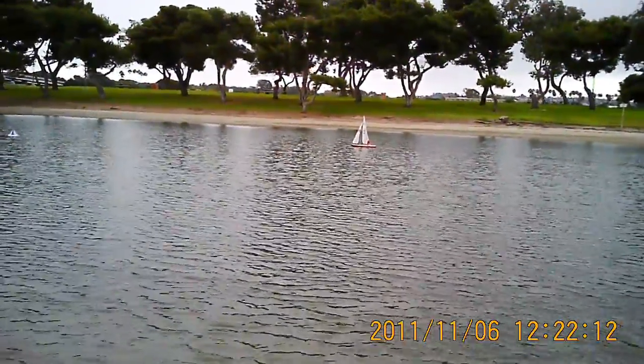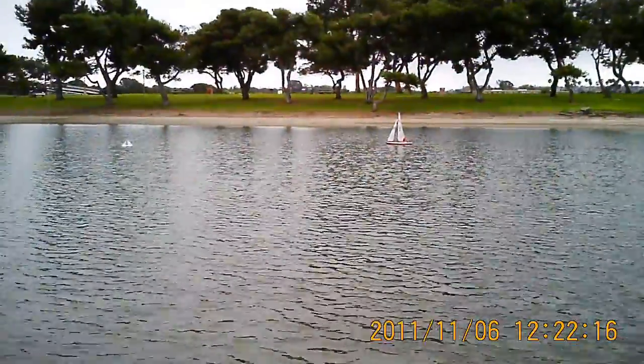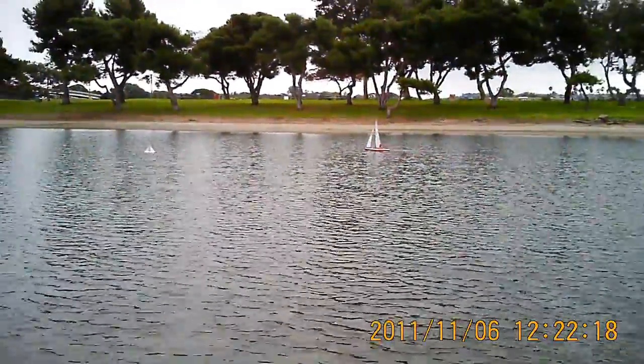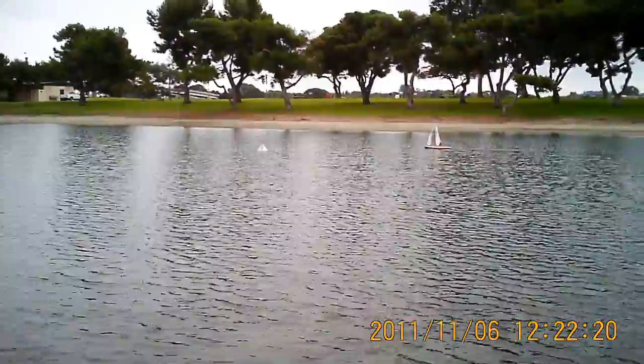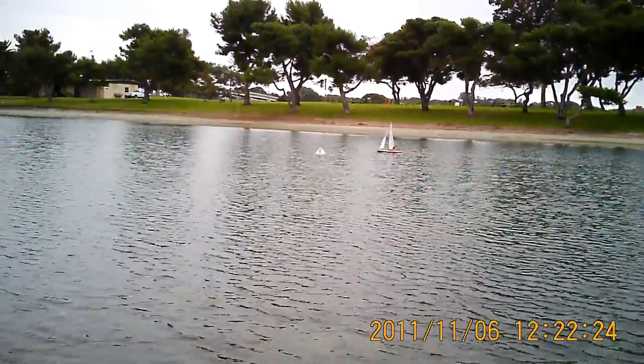Again, reaching conditions, so it's kind of a parade off to the offset marks that you see coming into view. So not real exciting racing. This is a little bit of tactics, but mostly it's however you got off at the start and boat speed.